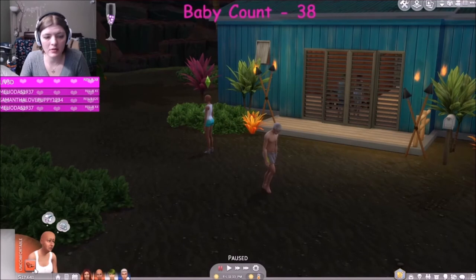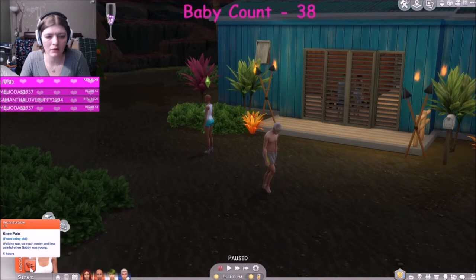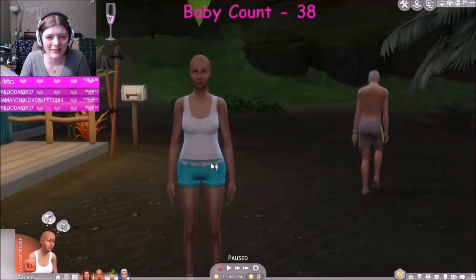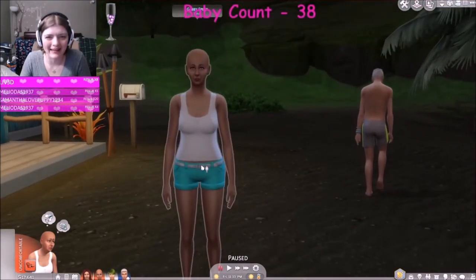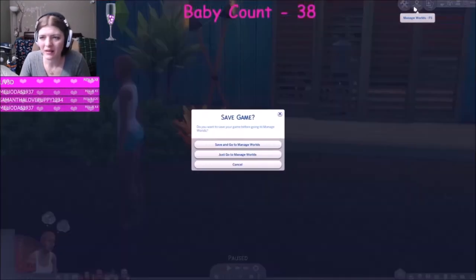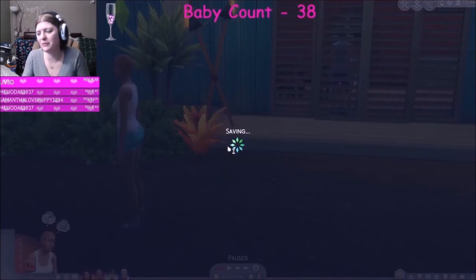She's got no hair, but it's all good. Wait, what's wrong with you? Knee pain. Walking was so much easier and less painful when Gabby was young. Oh my god, that's Gabby? Oh, honey, I didn't recognize you. Oh, poor Gabby. That's what happens when you get old. Sorry. Can I save, please.